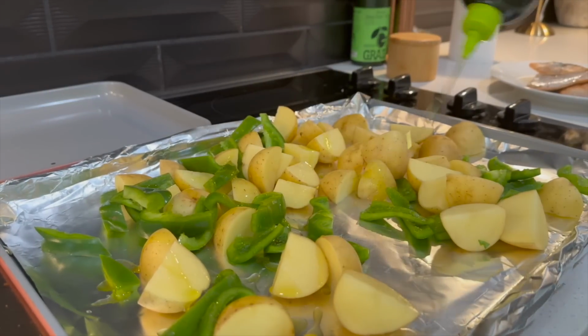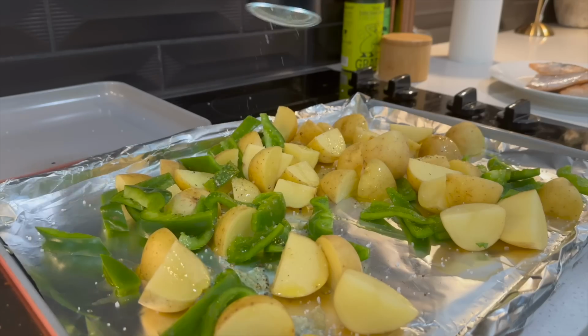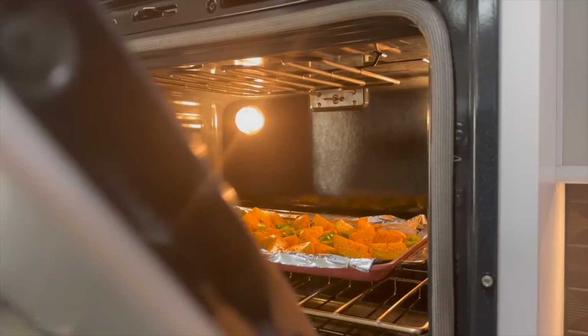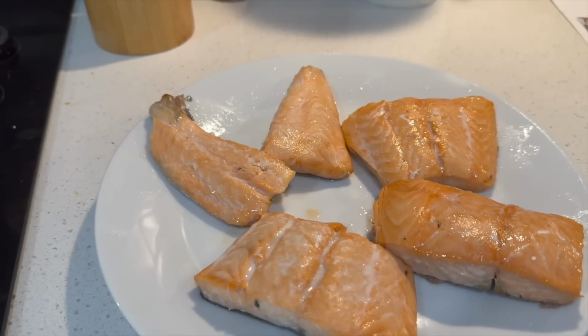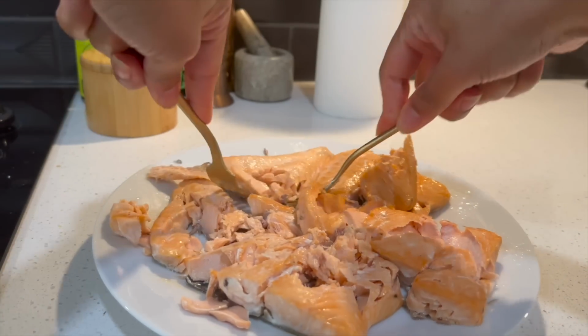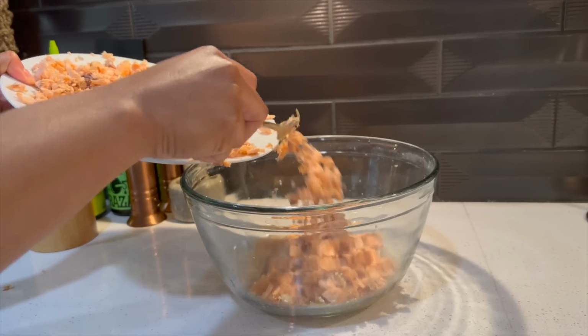When the salmon is done, put those on a plate and set to the side. Using that same pan with new foil, add your potatoes and peppers and then the seasoning that it comes with, along with some salt and pepper and olive oil. When your salmon is cooled, pull off the skin, chop it up, add it to a bowl, and then add creme fraiche and the seasoning that it comes with, then form your patties.